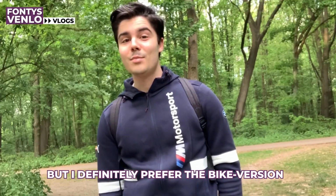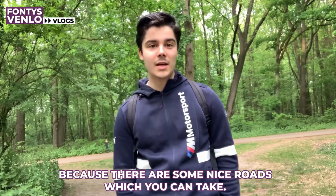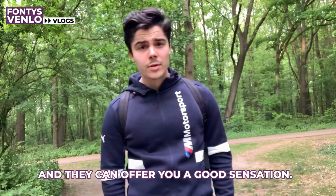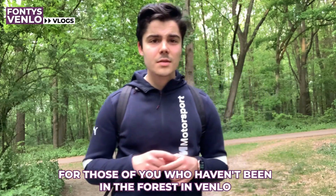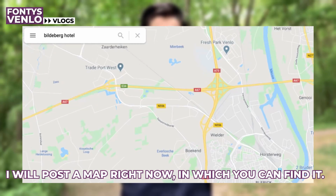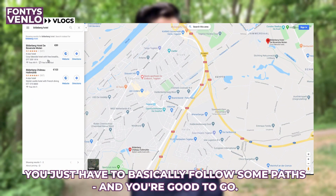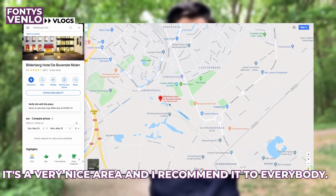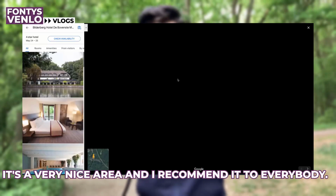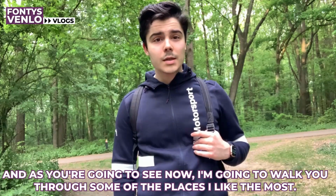But I definitely prefer the bike version because there are some nice roads which you can take and they can offer you a good sensation. For those of you who haven't been in the forest in Venlo, I will post right now a map in which you can find it. You just basically have to follow some paths and you're good to go. It's a very nice area and I recommend it to everybody. And as you're gonna see now, I'm gonna walk you through some of the places I like the most.